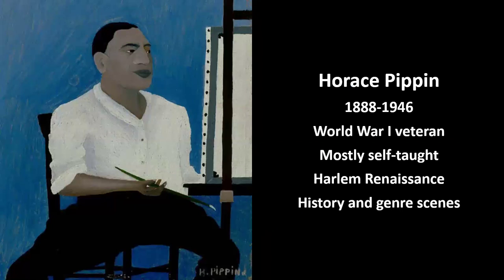All right, another one of my favorite artists is Horace Pippin. He was born in 1888. He passed away in 1946. He was a World War I veteran. He's another artist who's mostly self-taught. He's a prominent figure of the Harlem Renaissance, and he's known for doing history paintings and genre scenes.